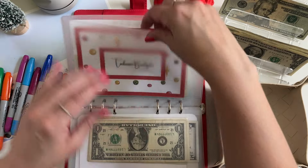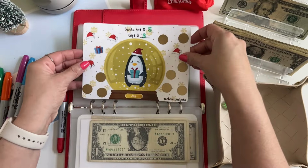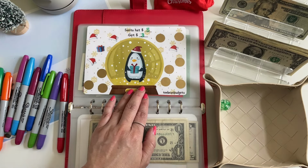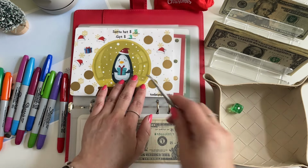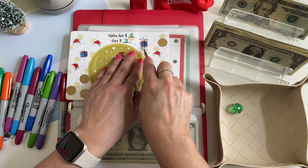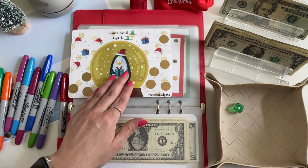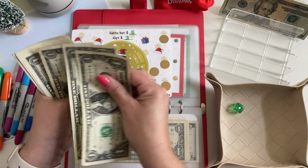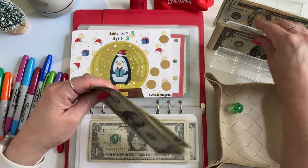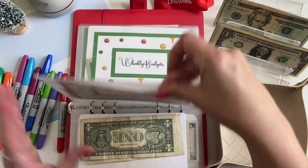All right, next up is Toe Bean Budgets, and we are playing with her cute snow globe challenge. So let's go ahead. I put scratchers on this myself. So only one. So let me go ahead and do this one up here. So that's $3 for the Santa, or for the Christmas present. We may have to consolidate soon. So $3 on that one.